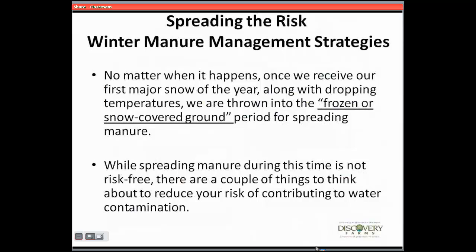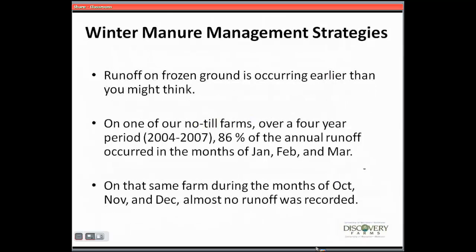And so we really are going to start to talk about winter manure spreading. At some point in any given year, as soon as the temperatures drop or as soon as snow starts to come, we're dealing with a snow-covered and frozen time period, and there really are no risk-free ways to talk about winter manure spreading. But there are some things to keep in mind, and that's where I want to take us now.